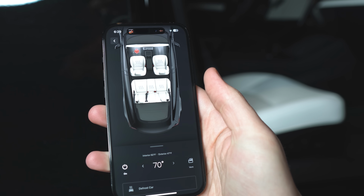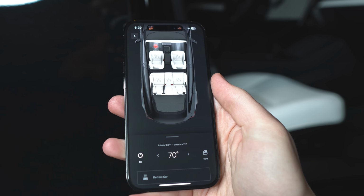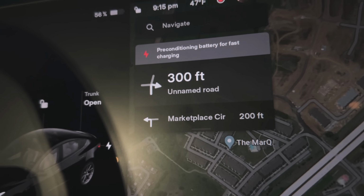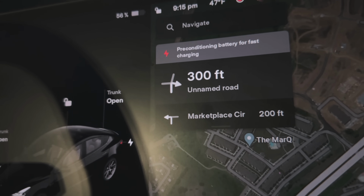Now, in order to precondition the car to negate number 9, 10, and 11, just turn on your HVAC system. And then if you need to precondition even faster, just route to a nearby supercharger on your infotainment screen. This will kick your battery heaters to the max. Like, you will hear it preconditioning.